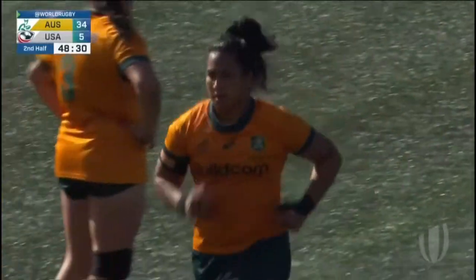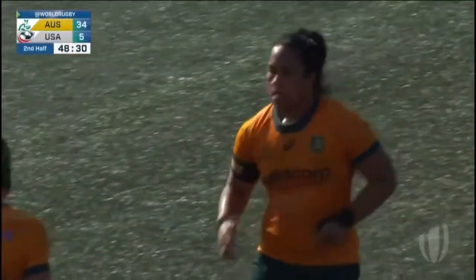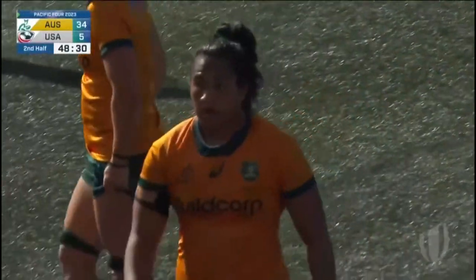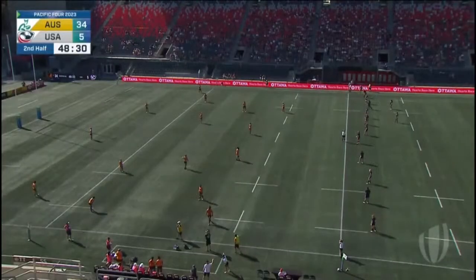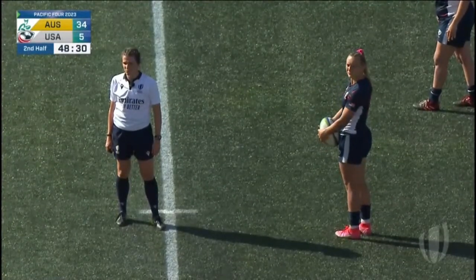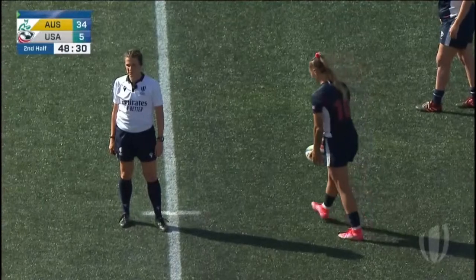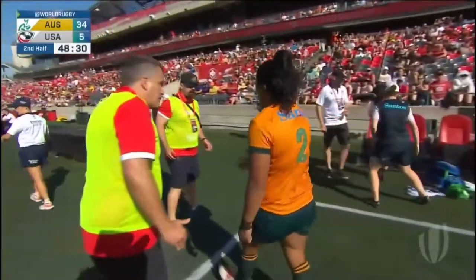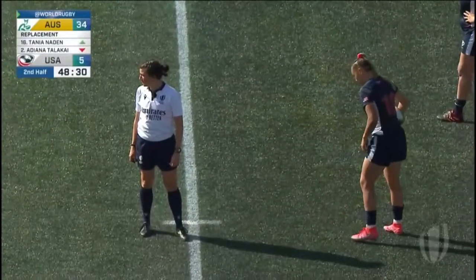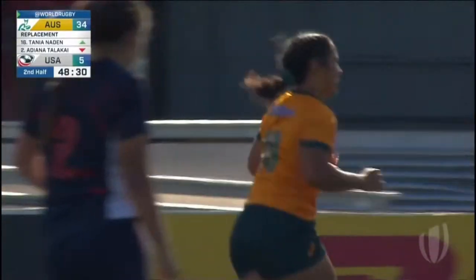Who's watching the game, and if he sees any player who takes a knock to the head, absolutely no risk is taken, and that player will be removed and assessed. And the team is allowed to put a substitute in, and obviously another part of the World Rugby player welfare scheme that is trying to minimize any damage. Player welfare always at the forefront of the game now, making sure that the players are safe and not putting themselves at any further risk.